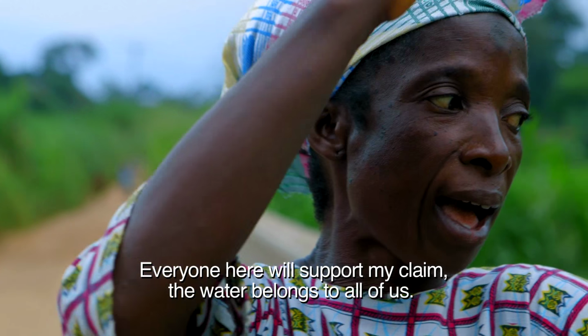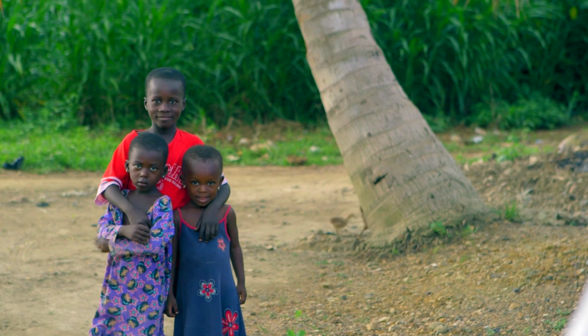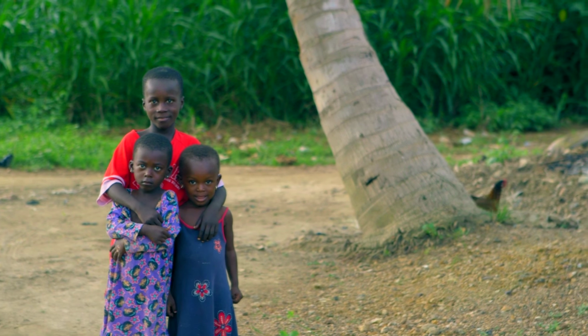We don't want to wake up one day and lose this very important resource. So I believe it's very, very important to put this message across to the Ghanaian public, to ensure that we protect this very important resource, not just for our current generation, but for generations that will come after us.